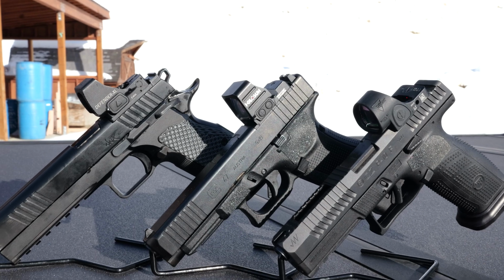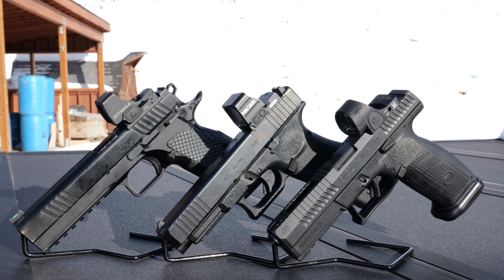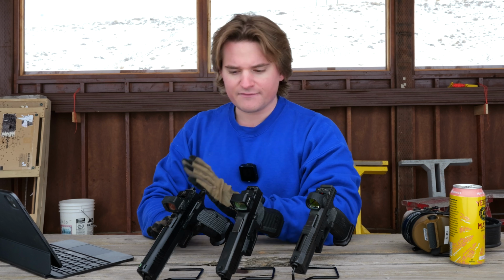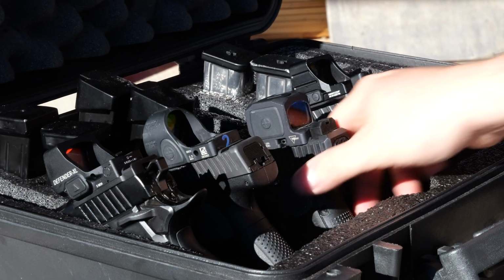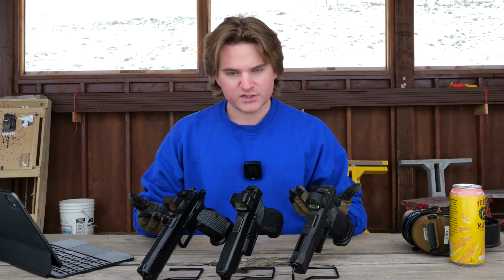I've been shooting with these dots for a while now, or these types. The SRO I've had for a long time. I have 15 to 20,000 rounds on that. About 10K on the 507 comp, and then the XL is new to me, so I have only about 2,500 rounds on it at the moment. But I want to share my thoughts with you guys and just sort of evaluate these red dots in comparison to each other, so you have a good idea of what you should probably be buying going into 2025.